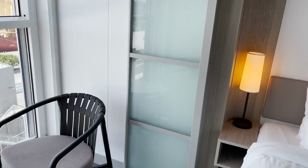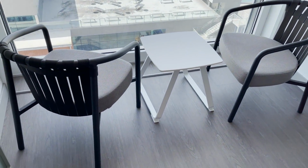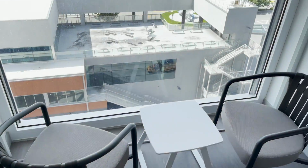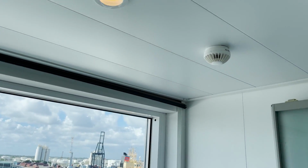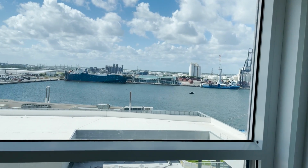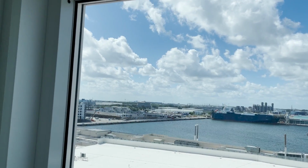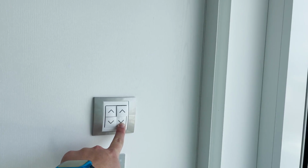And now what you have is a nice sunroom. Small table, 2 chairs, continuing straight in. So it's still an interior space. This is fully enclosed. You do have a light up above, some safety features as well. But what makes this an infinite veranda? Doesn't this just look like a panoramic ocean view? But if you come over here and hit this button, something magical will happen.